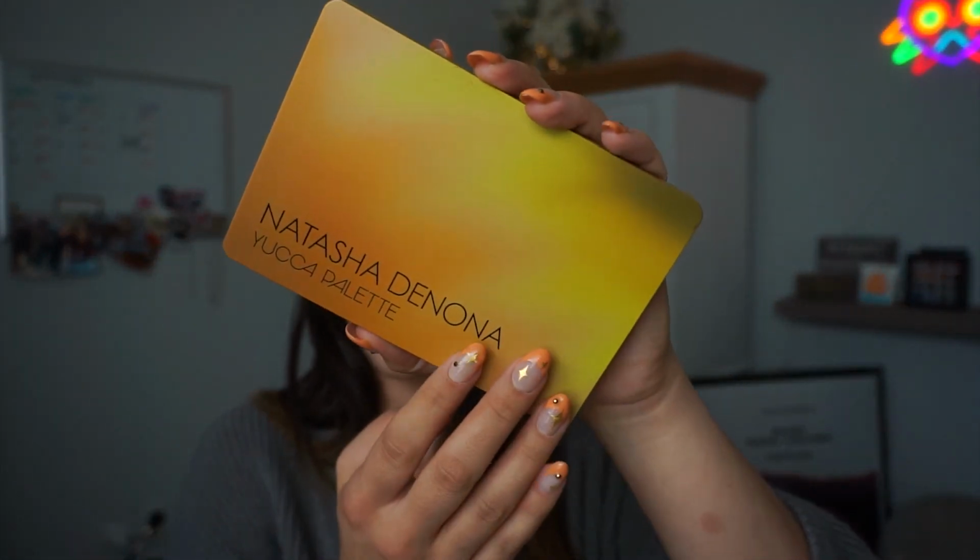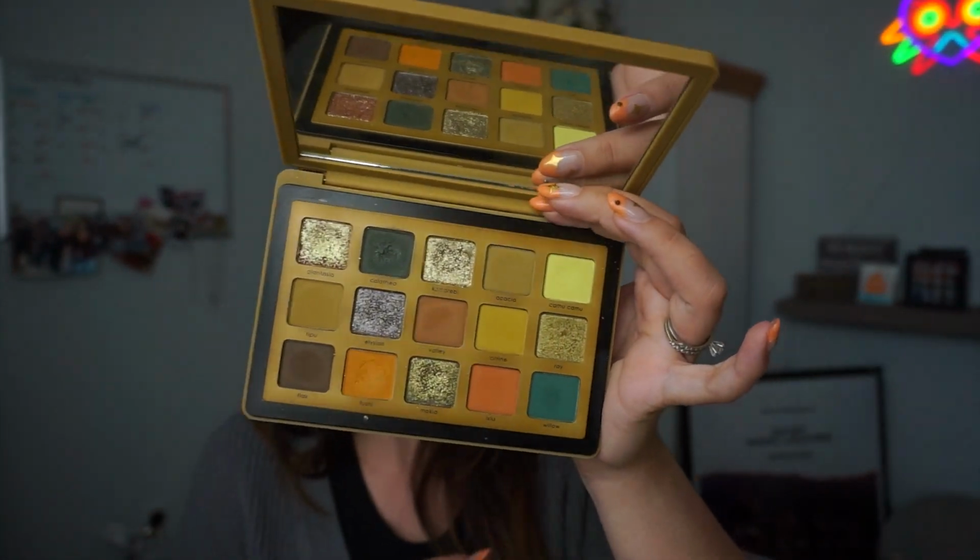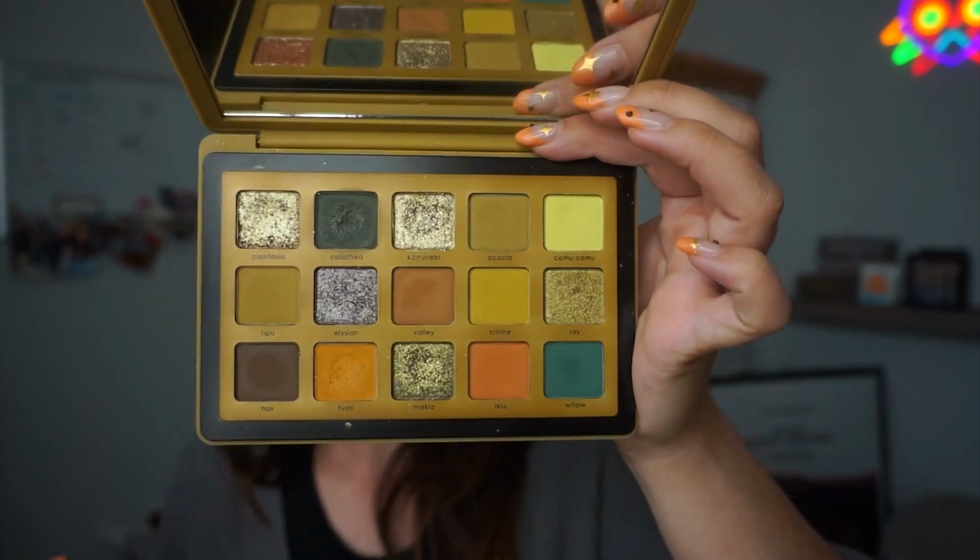I also hit No Pan Left Behind in my Natasha Denona Yucca palette. This is such a beautiful palette, and I was so happy to just give myself permission to use this. It is so, so pretty. I absolutely love this palette. All the shimmers are kind of similar, in my opinion, but I'm not mad because it's a type of shadow that I really like, that kind of flip to it.